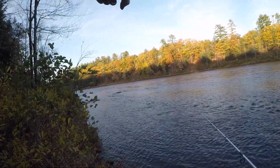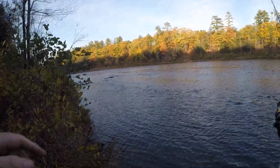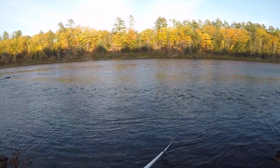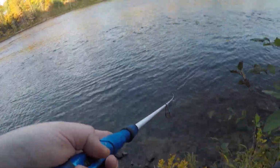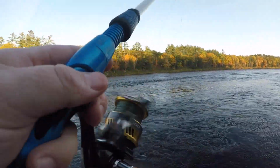And onto our right side of this little rock pile here, there's another nice seam line that comes down, and I haven't even got a hit down here yet. I think it's too shallow. I think we're like 2 feet lower than we should be, and I think it's definitely messing with the fish, unfortunately. All right, guys, we're gonna wrap it up there.